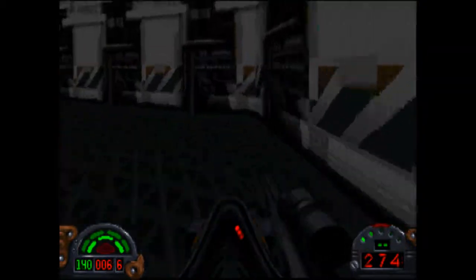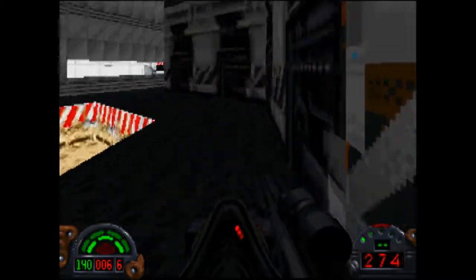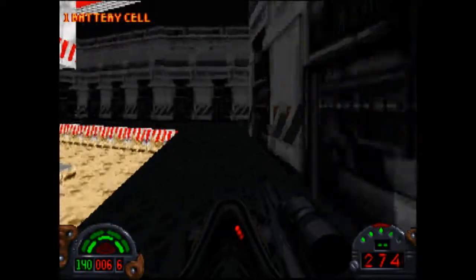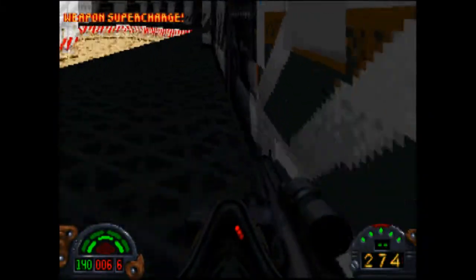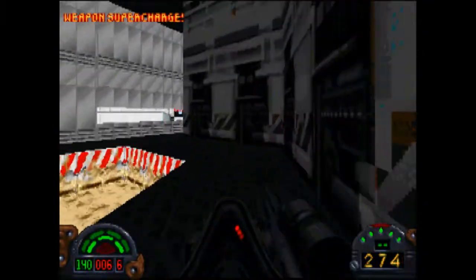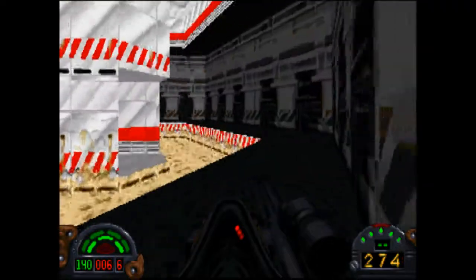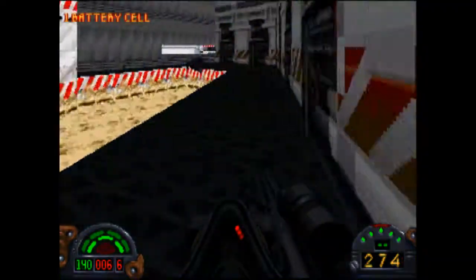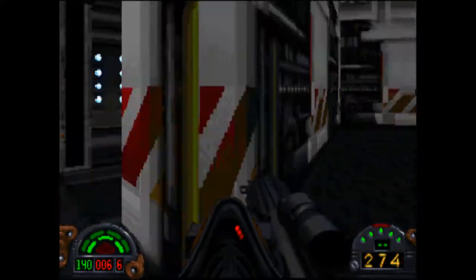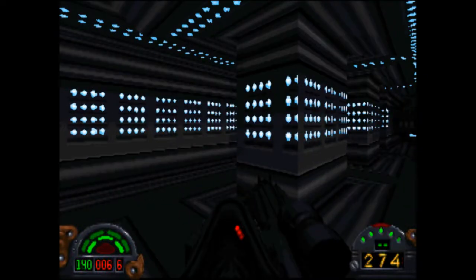Alright, let's pick up some batteries, because I'm basically out of batteries. Although I wonder if just taking the death here would not be a... Oh, I got a weapon supercharged. Well, isn't that swell? Just what I needed. You know, I could use some ammo, some health. Carillion ale. Oh, I got 5 missiles. Well, yippee. Can I take off the mask now?